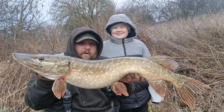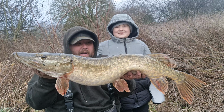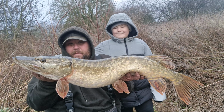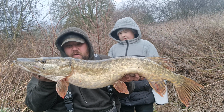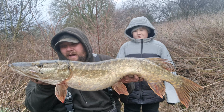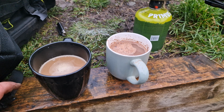And there we go, what a lovely start to that first session. Double figure pike, 11 pounds and a few ounces, more than made up. Well worth the effort, getting out this morning in -2. Me and my little lad out piking, creating memories. I can't tell you how happy I am with that result.